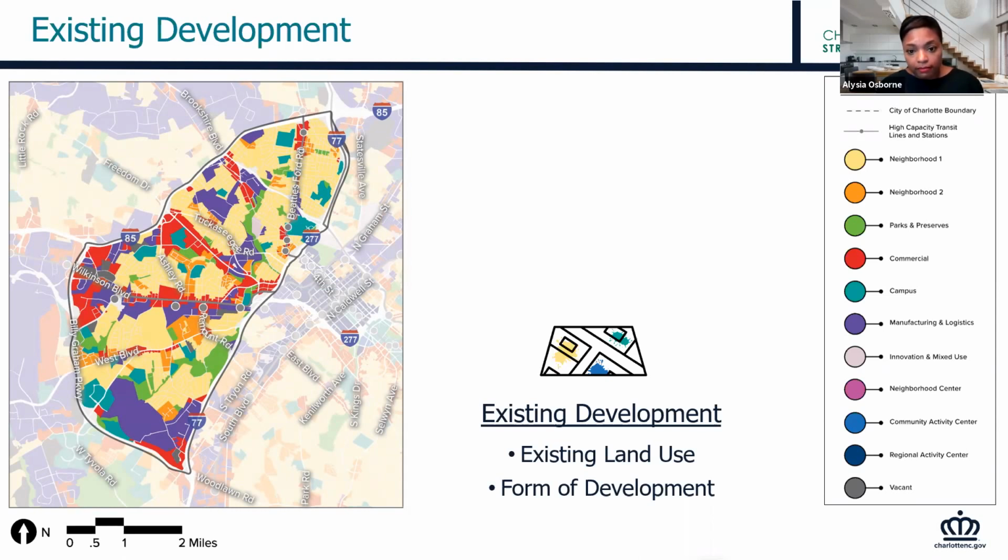Also note on the map where you have a lot of the campus place type kind of sprinkled around the Bays Ford area to recognize Johnson C. Smith and some of the other areas, Johnson and Wells near the Gateway area. And also really notice the neighborhood 1 designation. That's the pale yellow where a lot of our established neighborhoods are in the West End area. Next slide.